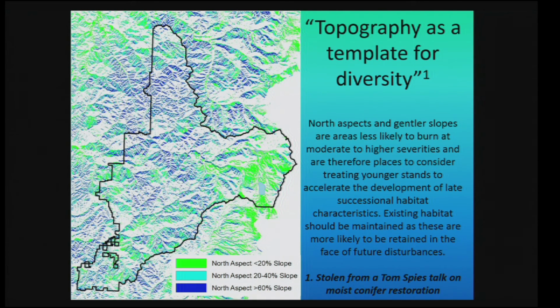Well, those lower sloped north aspects, those are areas where if we've got younger stands, boy, let's really get in there and diversify those and get them on a trajectory to being older forest and maintain those on the landscape longer. Those are really good opportunities for restoration of younger stands to maintain in the future, in the face of future disturbance. And also, those are areas where if it's already good habitat, sweet, let's leave it alone.